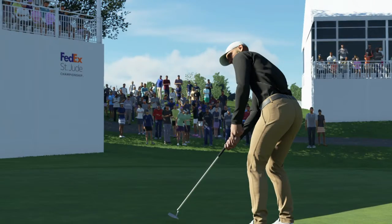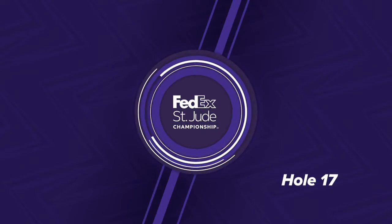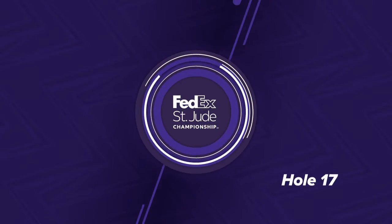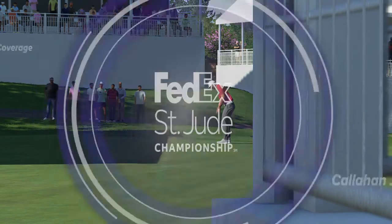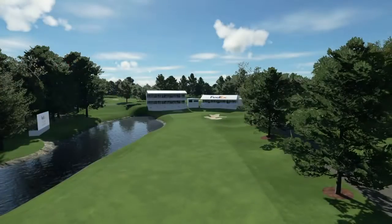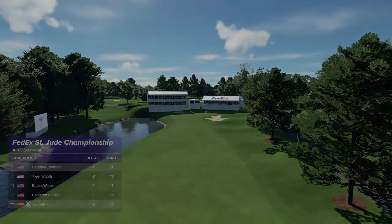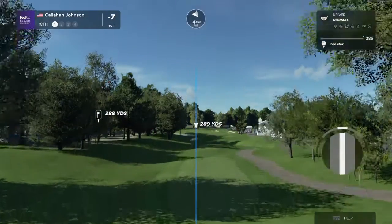Yes, they've made it. And with that, he'll move to 7 under. Incredible. We'll now move over to Jon Rahm. He's feeling good, just birdied the last hole. And with that hole behind us, let's have a look at the contenders and the pretenders. Our leader is currently enjoying a 4-stroke advantage.